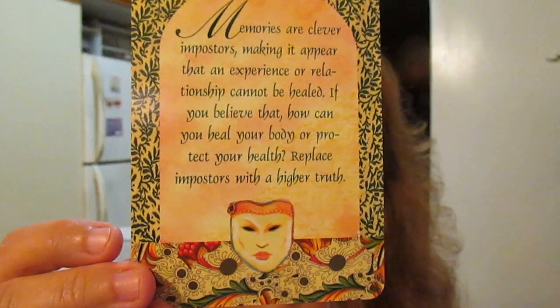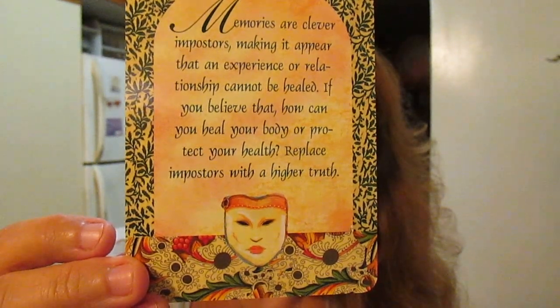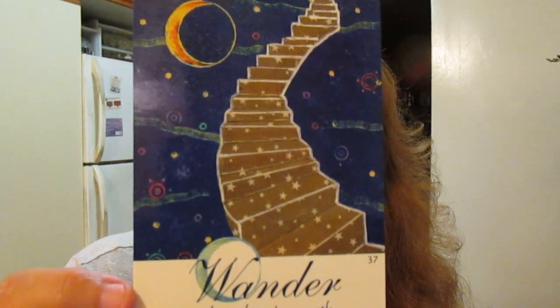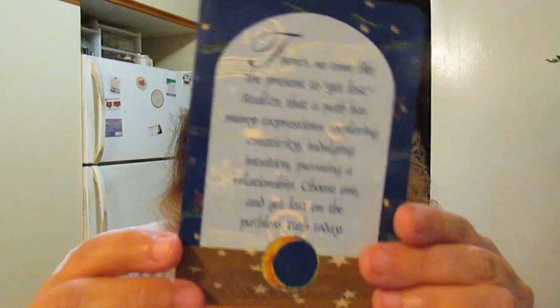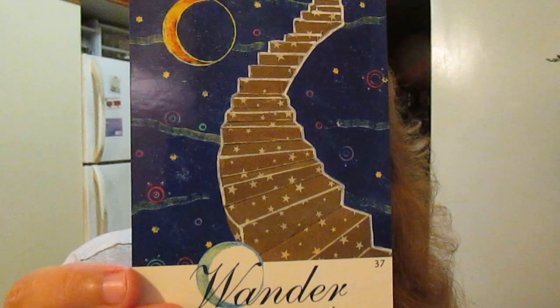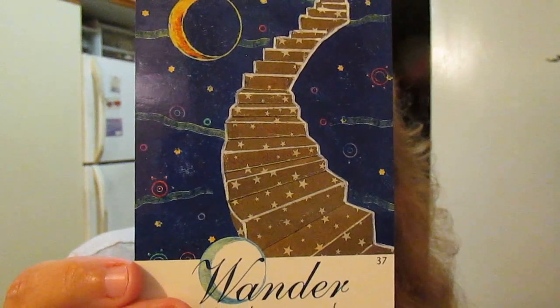Affirmation side. Wander where there is no path. Isn't that, I love that picture. I just love that image. That starry staircase. I love it. A cheerful expression brings joy to the heart, and good news gives health to the bones.